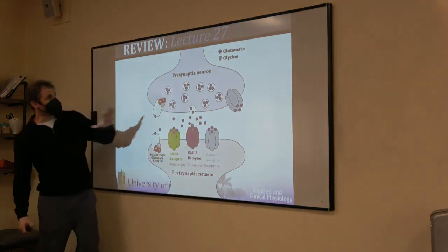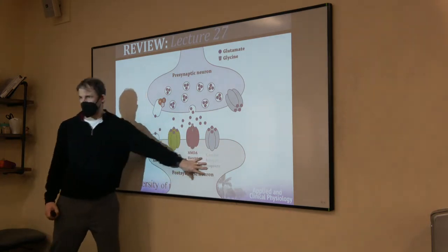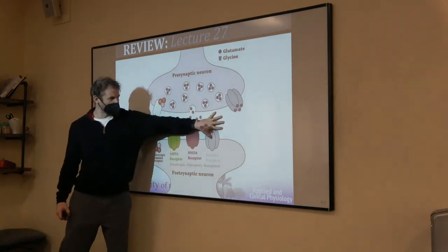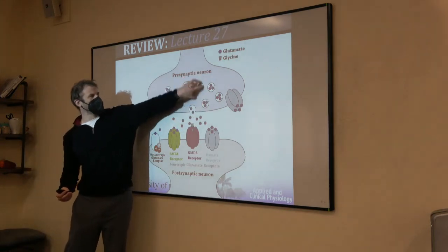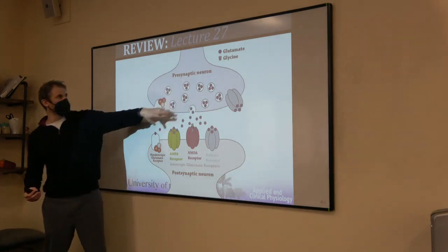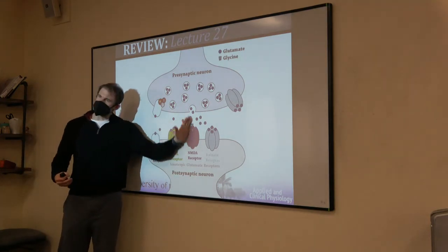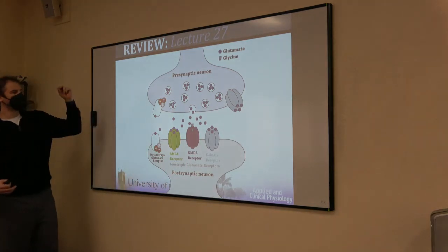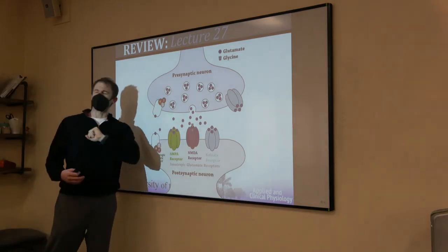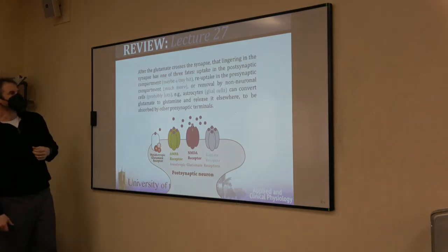So remember, we have a presynaptic neuron and a postsynaptic neuron. Here's the synapse. And this is all glutamate, these little blue circles. Those are all glutamate. Glycine is there too, augmenting the NMDA receptor activity. But remember, glycine is actually inhibitory. It's just not inhibitory in this role. But glycine is otherwise inhibitory.